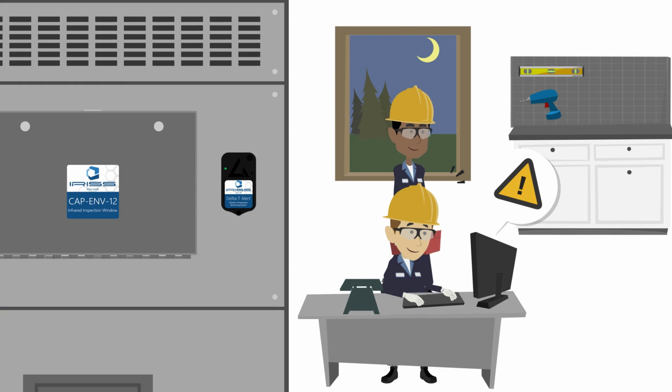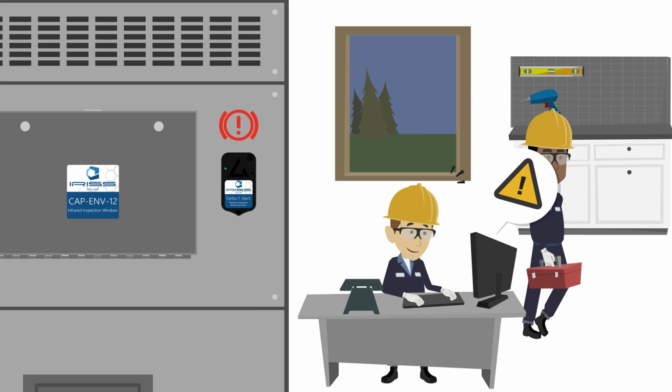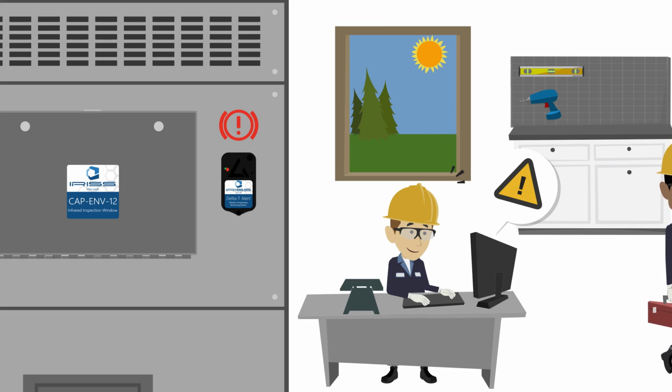Monitoring the temperature of your assets is now available around the clock with the IRISS Delta T system, which reads assets while they operate, reports the data wirelessly, and can notify you of a possible issue that needs to be inspected.